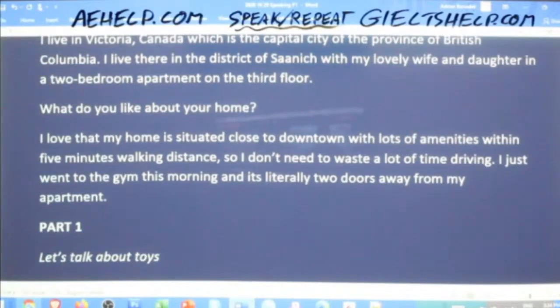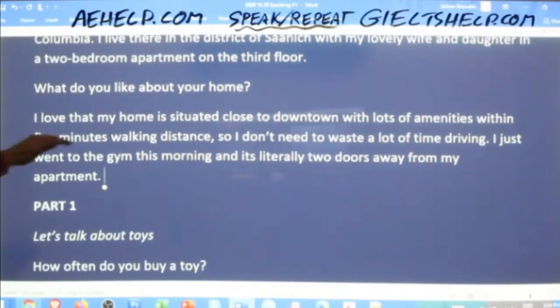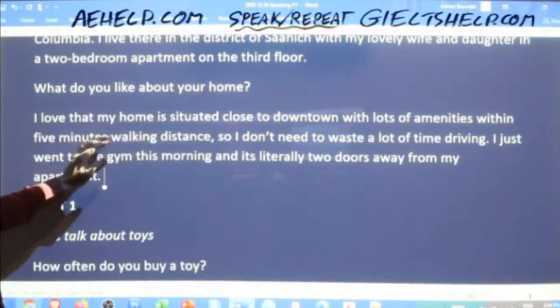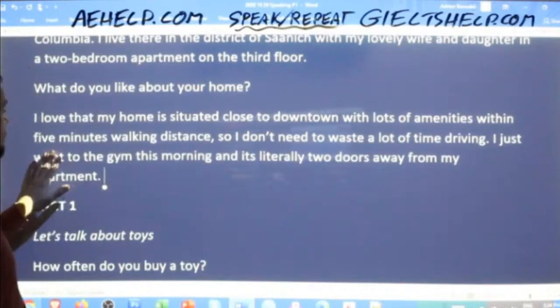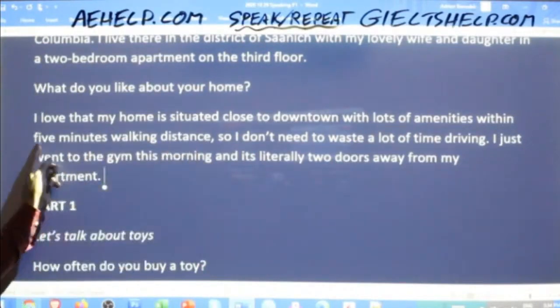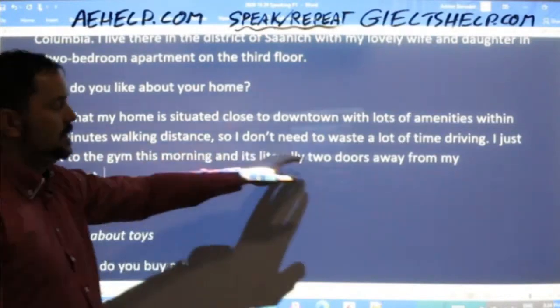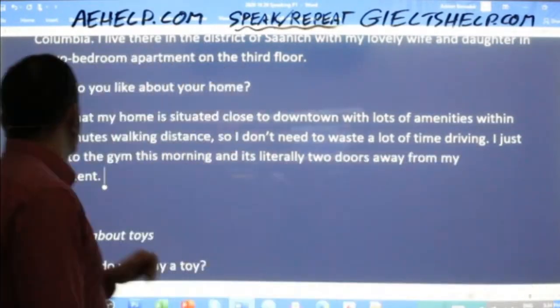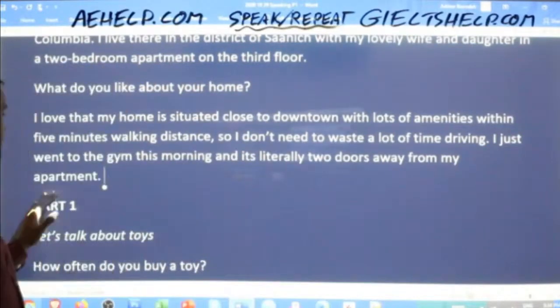Okay, so here we go. Repeat after me. What do you like about your home? I love that my home is situated close to downtown with lots of amenities within 5 minutes walking distance. Notice the quantitative language, 5 minutes walking distance. So I don't need to waste a lot of time driving. I just went to the gym this morning and it's literally 2 doors away from my apartment.